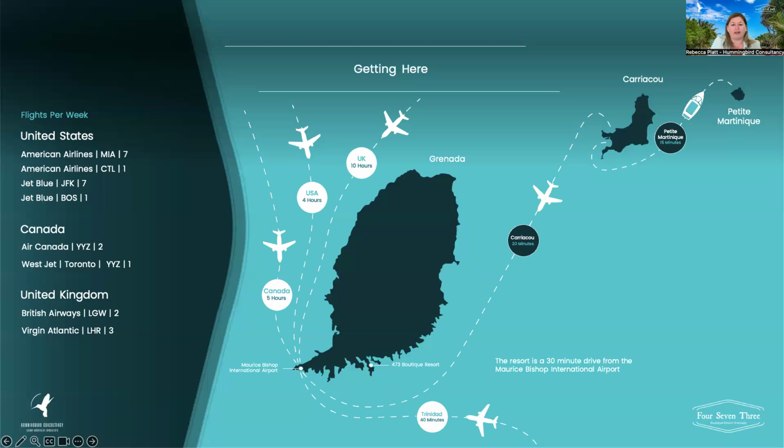British Airways fly twice a week from London Gatwick, which is via St. Lucia. So there's a quick stop off in St. Lucia, and then you just carry on off to Grenada. And they also have Virgin Atlantic from London Heathrow 3 times a week, 2 regular throughout the year and 1 seasonal.